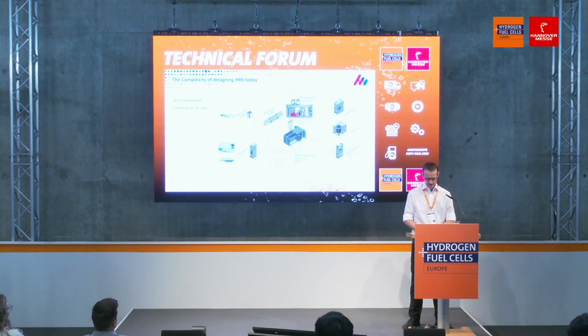The issues that we are facing today are, first, that we have interfaces on the filling side, for example, to some forklifts, to some heavy-duty vehicles on 350 bars, or to some heavy-duty vehicles on 700 bars. Second, we have a high variation on the station design, for example, in the number of storages that we are implementing, or in the number of banks that we are connecting to them.